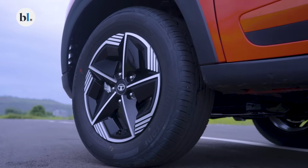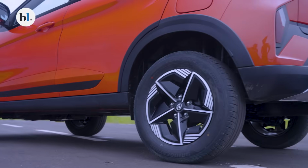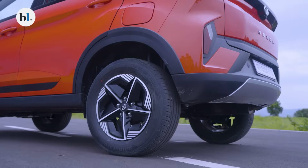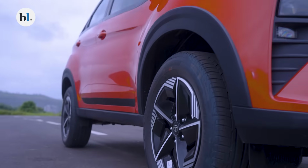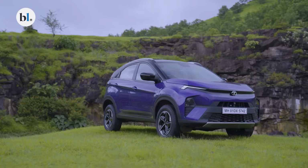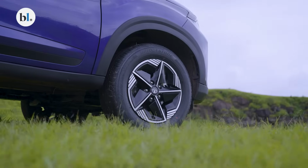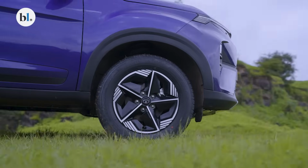Now from the side, if you look at the Nexon, those strong wheel arches built into the panels, all of that continues. Much of that side design is pretty much identical to what the previous Nexon was. Of course, it does get a set of new 17-inch alloys with a special design, which also apparently helps in delivering a little more aero performance.